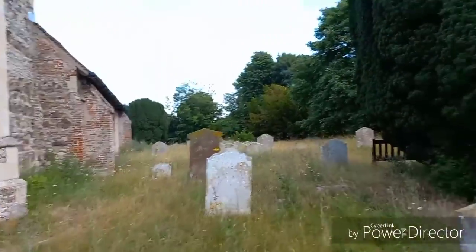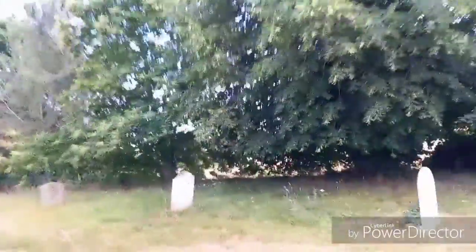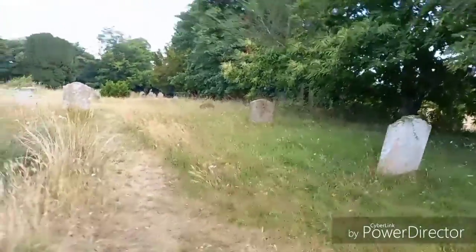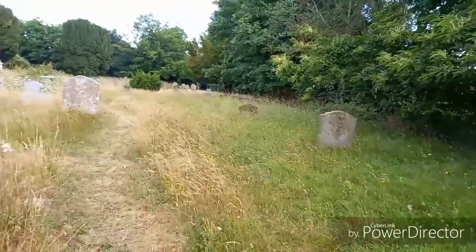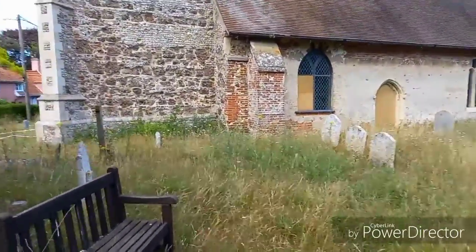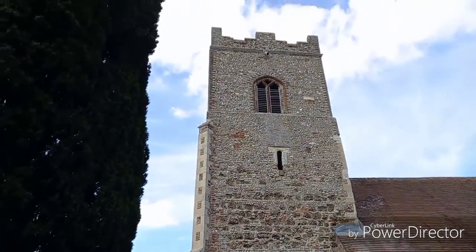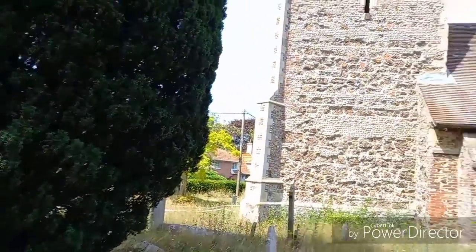I'm going to get a bit further away so we can get a good view. Mindful as always of very modern graves, because I don't think we should be filming those. And somebody's been tending to the churchyard further down. Oh, look at the tower. If you have a look at the stone in that, it's called, wow. If you have a look, another thing, just to our left here we have a yew tree.